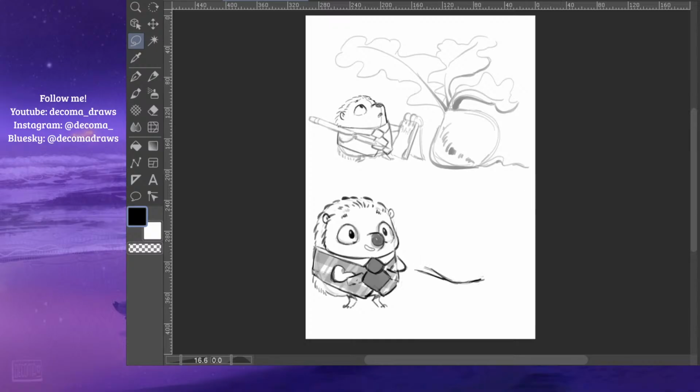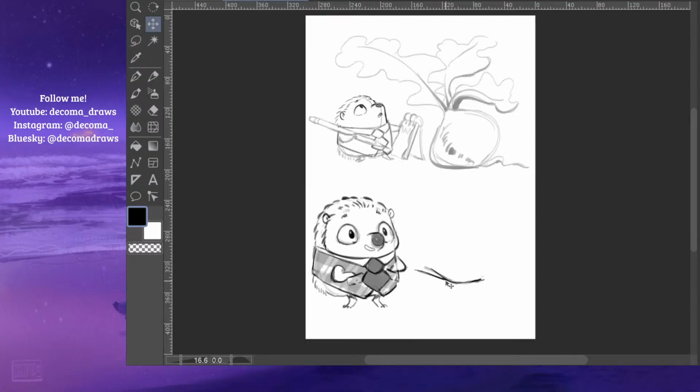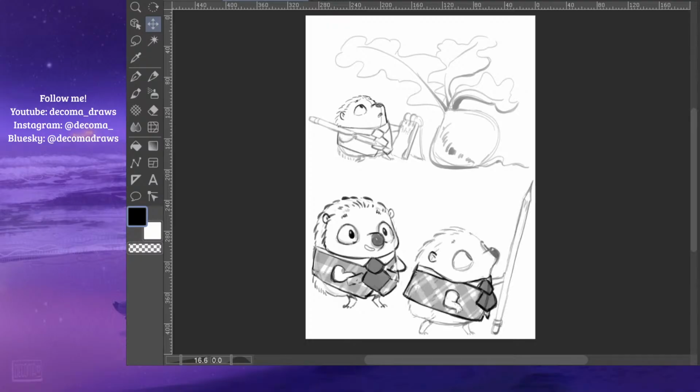I don't want to shrink these down. Oh, there's a layer. Pop that layer in the correct folder. Get down here. Okay, now all together.